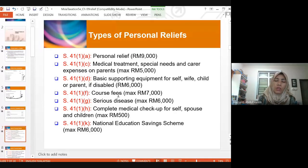Course fees, alright. So course fees are only for postgraduate level. If you study masters or PhD using your own money, then you can claim for a relief of a maximum of 7,000. Serious disease, okay, some people unfortunately have to suffer from serious illness, cancer and all those serious illnesses, and they have to incur a lot of costs, so they can claim up to 6,000 ringgit for serious disease.